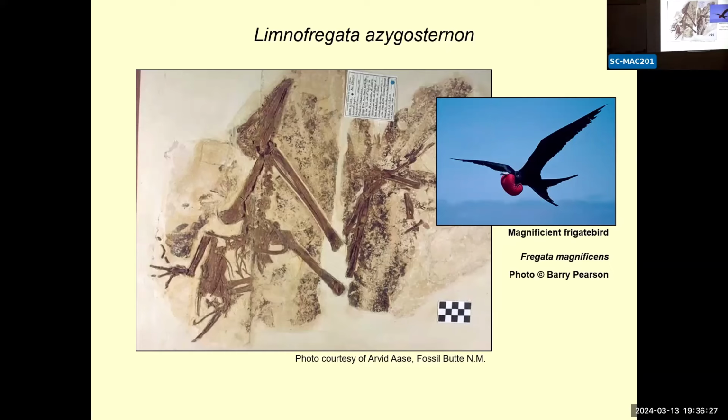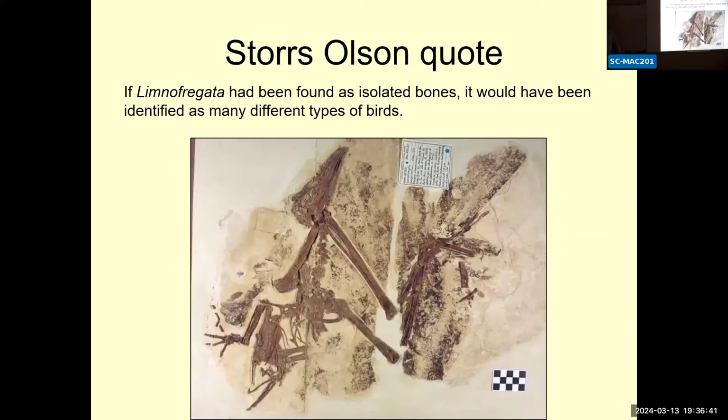They don't always fly around. This is a mating display. They don't always fly around like that. They are saltwater birds. This is a freshwater deposit. Things are flexible, like that stingray I showed you earlier.